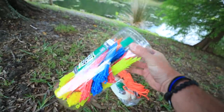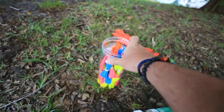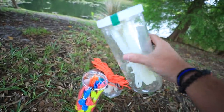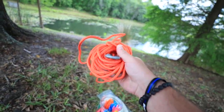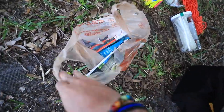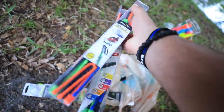We've got a bunch of zip ties. These are actually from our party structures, if you guys remember that video. We also got some big industrial ones just in case. We've got this giant rope that actually came from my magnet fishing setup. And last but not least, these are going to be super clutch for our lid. They're like these twisty little zip ties. You guys will get what those are.